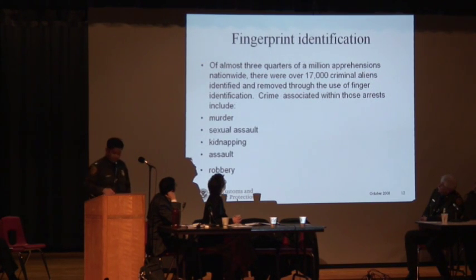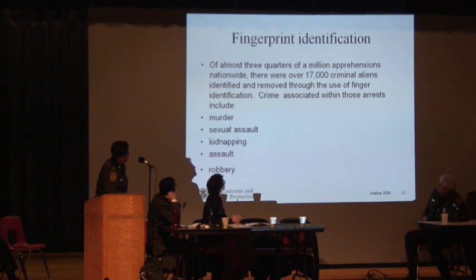Next slide, please. Fingerprint identification. Of almost 750,000 apprehensions nationwide, there were over 17,000 criminal aliens identified and removed through the use of fingerprint identification. The crimes associated within those arrests include murder, sexual assault, kidnapping, assault, and robbery.